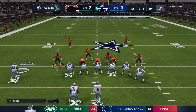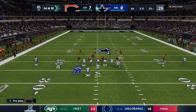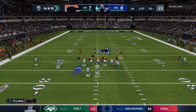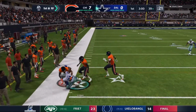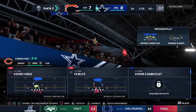So a big penalty there on the face mask leads to 1st and 10. Out of the gun, here's Prescott. Looking left side, and he's got a man. It's Elliott. It's an 8-yard pickup, and it'll make it a 2nd down.